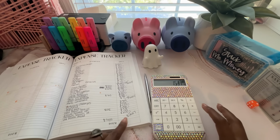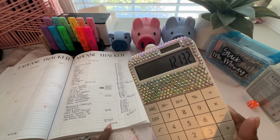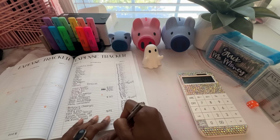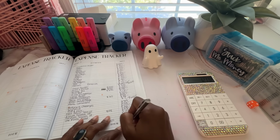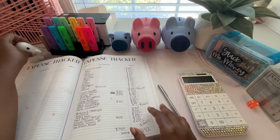15,317. 15,317 minus 3185 is $12,132. And I am going to take that and run with it because literally, yeah, your girl can't say nothing but yay. Okay.